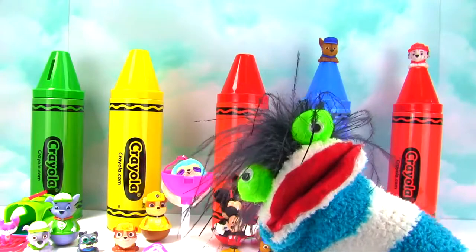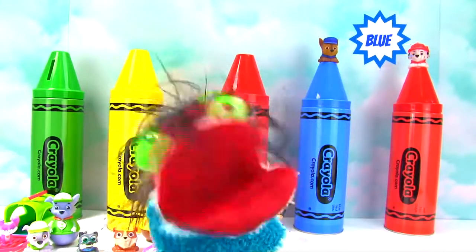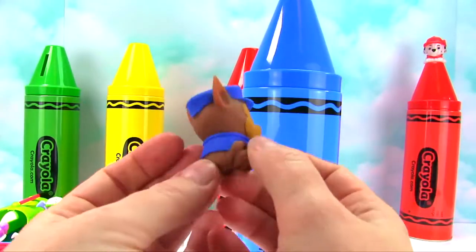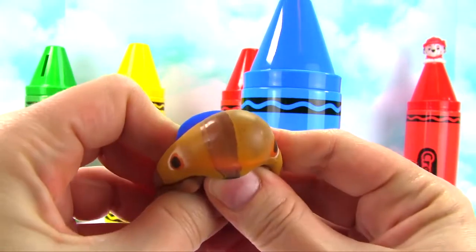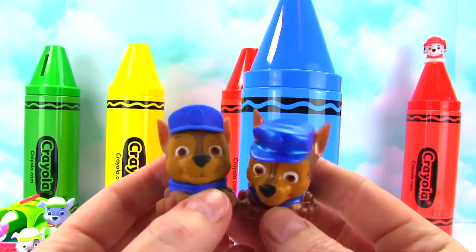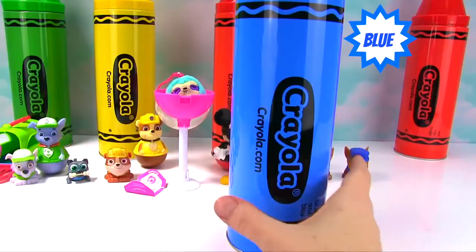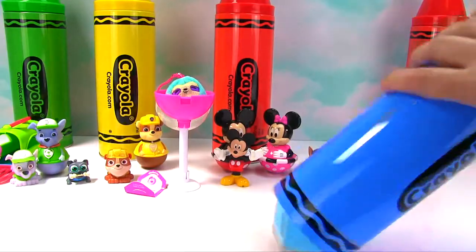Why is that, Fizzy? Well, look, he's right there on the blue crayon. I can't wait to see what's inside. Fizzy's right. Chase was on the blue crayon because Chase wears blue, and this one is so squishy and stretchy. Look at these two side by side. We have our super shiny one and our other Chase, both wearing blue. Will we find more blue things in our blue crayon?